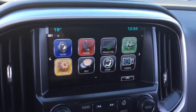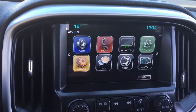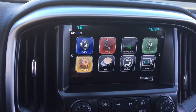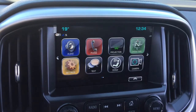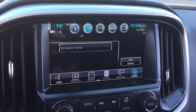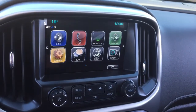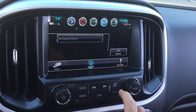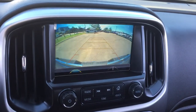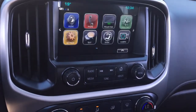Let's go to our IntelliLink screen now, full color touch screen with OnStar navigation, AM FM, Sirius XM satellite radio, time and temperature display. You've also got projection for enabled smartphones and set yourself up for your hands-free calling right there and enjoy stored media on any paired device. Text messaging, SMS, OnStar services, and when you throw it into reverse, you've got a look at the full color rear backup camera with trajectory.